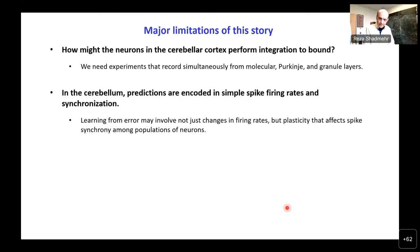The second issue is that I've been telling you the predictions in terms of the simple spikes and synchronization. And learning traditionally in the cerebellum is viewed as error causing synaptic plasticity called LTD. But if the predictions are both in terms of their activity and their synchronization, then this suggests that learning has to change not just the average firing rates, but the precise timing of when the Purkinje cells fire, which means synchronization. We have no learning rule that alters synchronization. All we have are learning rules that change average firing rates. So potentially there's a new learning rule to be discovered, how the cerebellum synchronizes spikes based on errors.